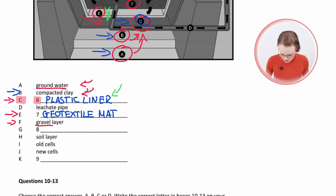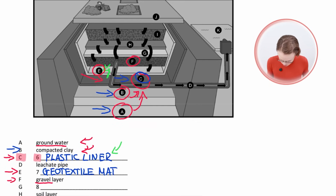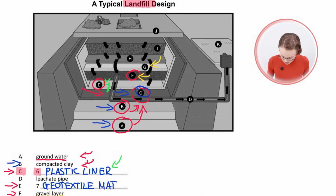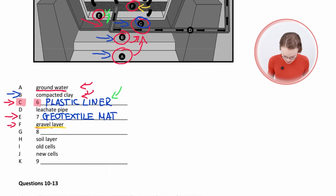Let's continue with G. Where can we find G in our diagram? G is here. As you can see, then comes F here, and F is our gravel layer. This is already given. And before G comes H. What do we know about H? H is the soil layer.